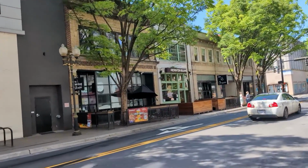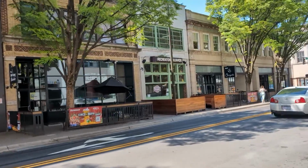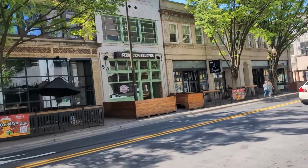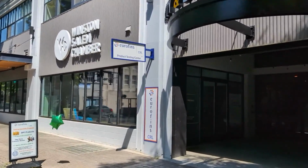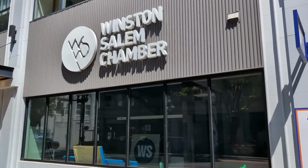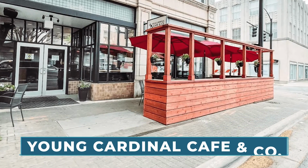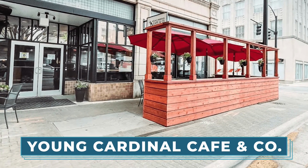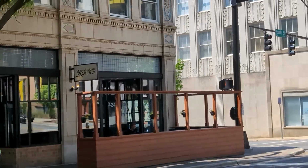You've got Rec Billiards, which has been there forever, the Wrong Number, what used to be Bowles Tavern. Plenty of different bars right here. Chamber of Commerce. Those are the people that keep business coming to the area and keep Winston thriving. Very thankful for them. Young Cardinal is a restaurant that has gotten a ton of buzz lately. One of the best spots to go and enjoy a brunch at.